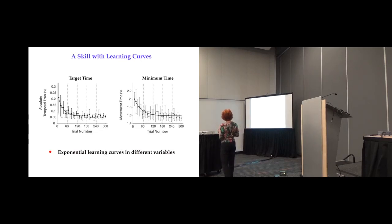So to begin, let's just look at the performance metric in these two types of instructions. The left shows the target time task, and the right the minimum time task. And the task criterion was the temporal error, given that they should do it in 2 seconds, and minimum time was, well, how fast could they get?